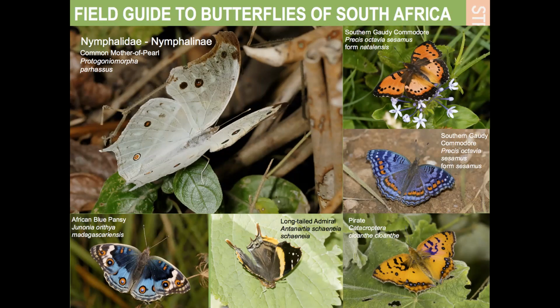Bottom left, you'll see probably a very familiar butterfly to those of you living in Asia, Junonia orithya. This is the African subspecies, madagascariensis, because that's where it was described from. Until recently, we used to call it the eyed pansy, which used to confuse visitors from Asia. We'd say, well, it's a blue pansy, you know? So we've bowed to the inevitable, and we've just renamed it the African blue pansy for the definition.